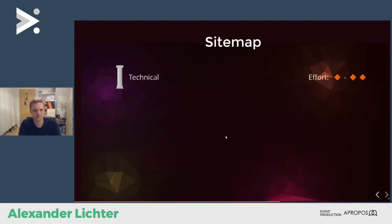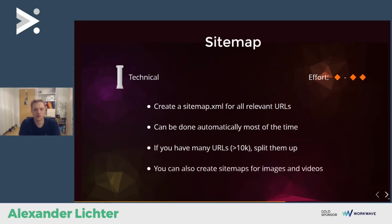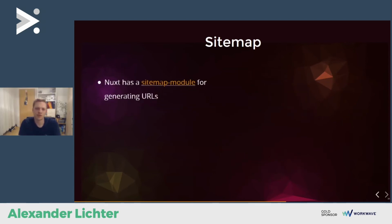Good. Next topic, sitemaps. Again, a sitemap is a very useful tool to tell Google, oh, these are all my relevant pages. So create a sitemap for all your relevant URLs. Good thing is it can be automated quite easily, actually. And if you have lots of URLs, so again, e-commerce, for example, split them up into multiple sitemaps, also automatable. If you have a media-heavy site, then an image and video sitemap might be interesting for you. So take a look at that too, if that's the case.